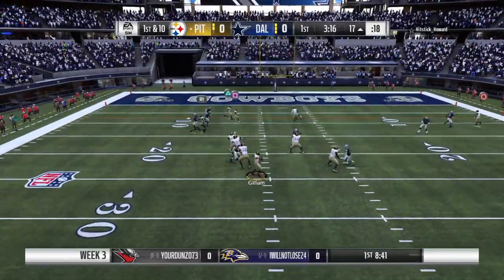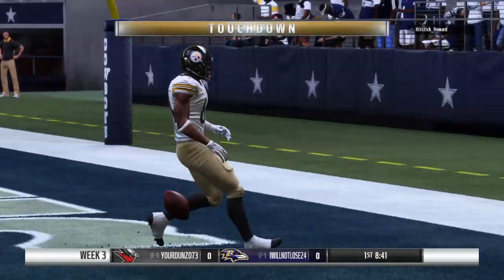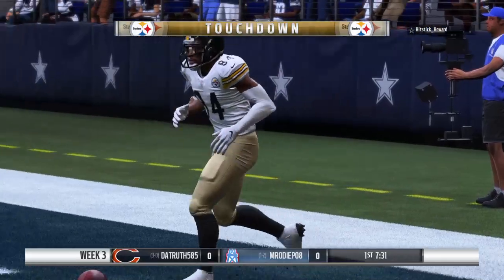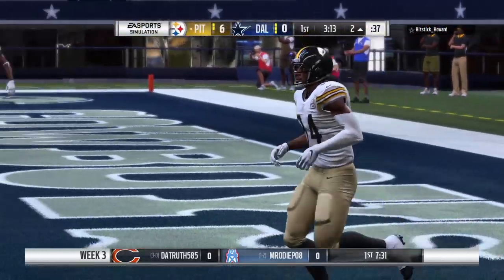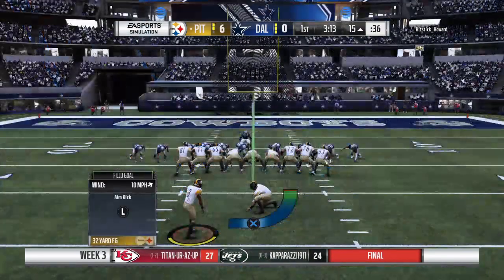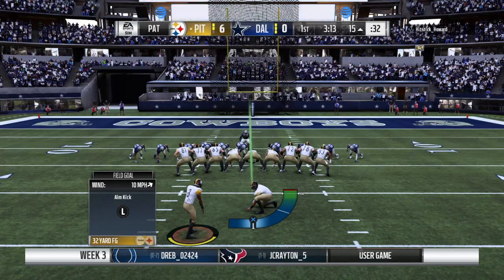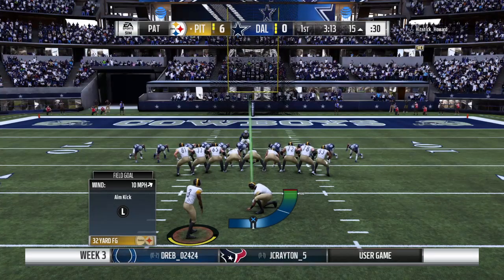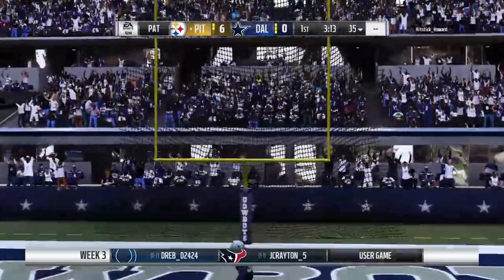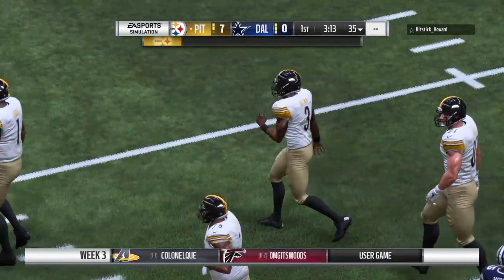Inside the red zone here, they'll look to throw. His throw caught at about the 5. And he's in. Touchdown, Steelers. Antonio Brown, his first touchdown of the new season. And the Steelers take the ball down the field and score on their opening drive. Extra point splits the uprights, and that makes the score 7-0.